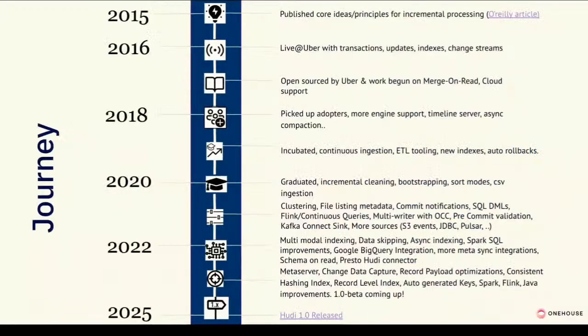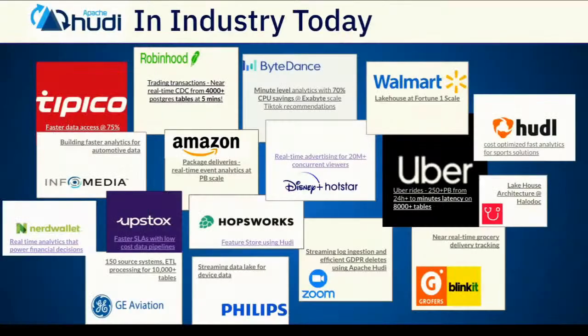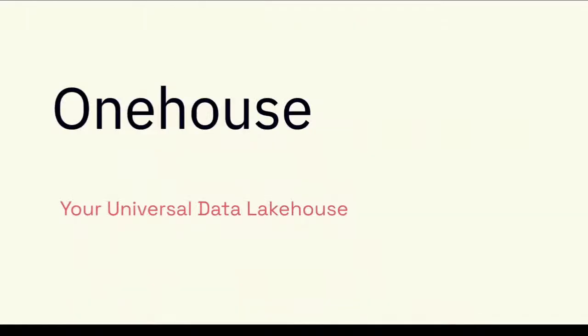Over a period of time, this project is now at 1.0 this year. We've built a ton of stuff, including the things I talked about around different indexes and concurrency control, things we are used to having on data warehouses. It's used by a ton of companies, including Amazon. A huge number of folks who use Amazon EMR actually store their data in Hudi format. A ton of other big companies are using Apache Hudi.